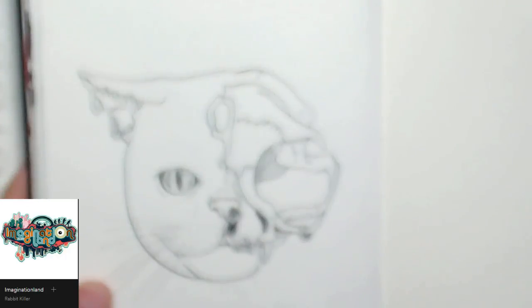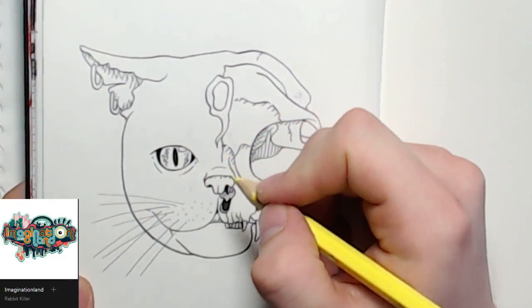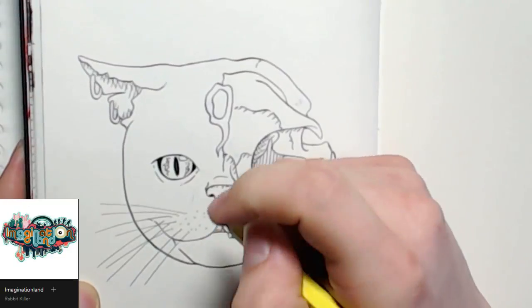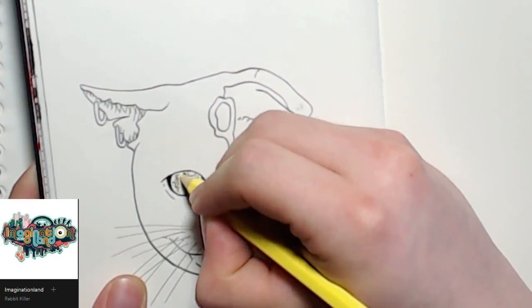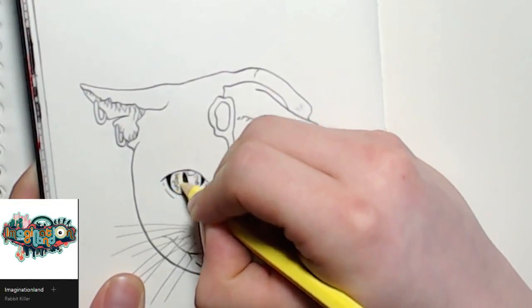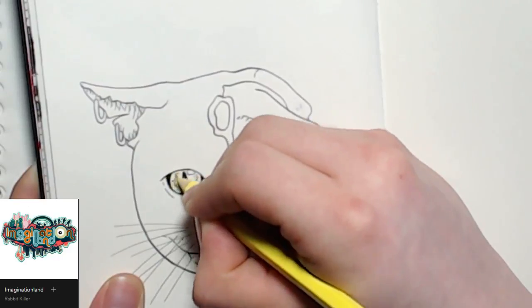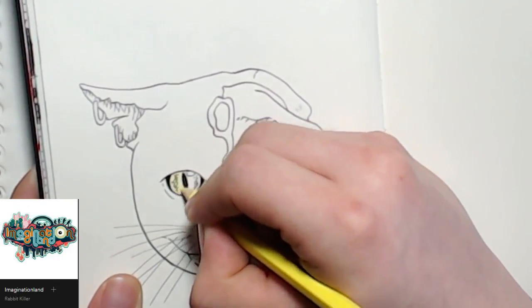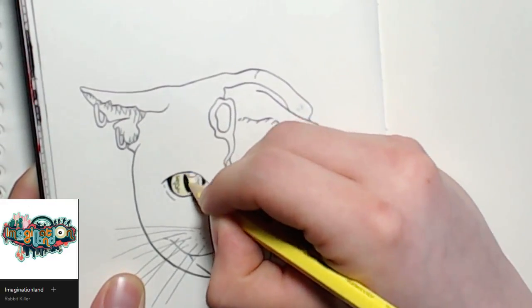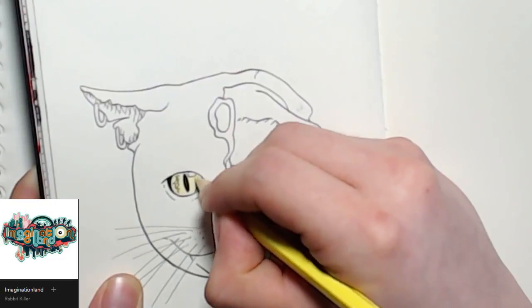Let me refocus. Oh, that's not refocus. And there. There we go. Got the focusing kind of down. So let's see if this colored pencil will show up on stream. In all honesty, I should have used some markers, but I didn't want it to bleed through onto my previous artwork on the other side. So colored pencils will have to do.